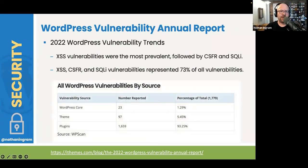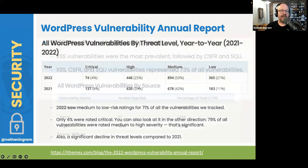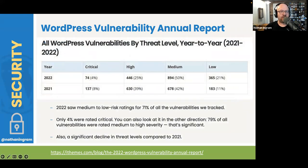Cross-site scripting vulnerabilities were the most prevalent, and they represented 73% of all vulnerabilities. XSS, CSRF, and SQL injection vulnerabilities were where things mostly occurred. Now, some other interesting things. 2022 saw medium to low risk ratings for 71% of all the vulnerabilities we tracked. So that's pretty good. Of all the vulnerabilities out there, most were medium or low. Only 4% rated critical.